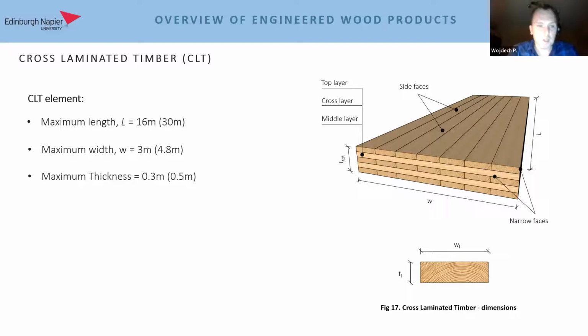In terms of dimensions, those are dictated by the size of the press, handling capacity and transportation. Most commonly, the maximum length of CLT is 16 meters. It can go up to 30 meters, but this is on special order and will cost a premium. In terms of width, the maximum width of CLT is 3 meters, and the maximum thickness is 0.3 meters, so 300 millimeters. It can go up to 0.5 or half a meter, but again, this is on special order. It's possible, but not very common.